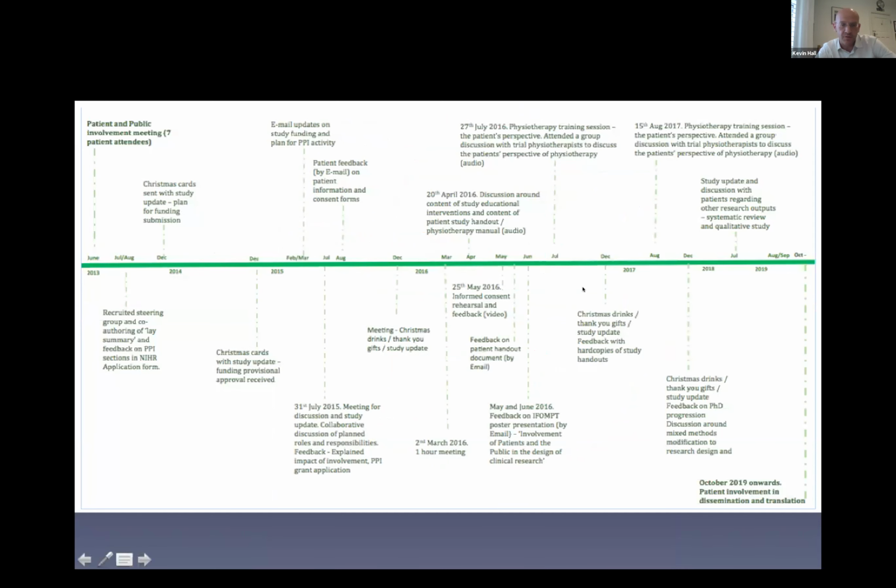This is a timeline through my PhD fellowship, and these are all the areas in which I involved patients and public along the way. Things like sending them Christmas cards, just because there are big gaps sometimes when you're doing research. They're involved quite actively at certain points, and then there are big lulls. So in those lulls, I was trying to keep them engaged and involved in the process.